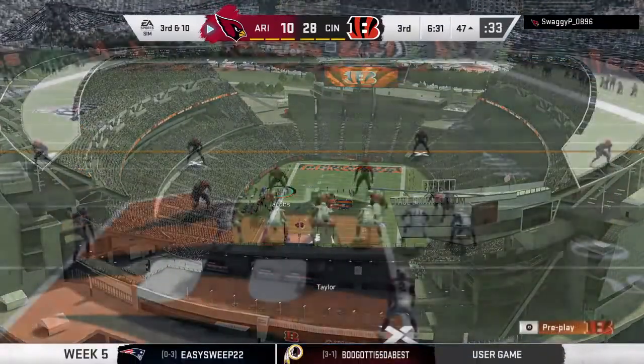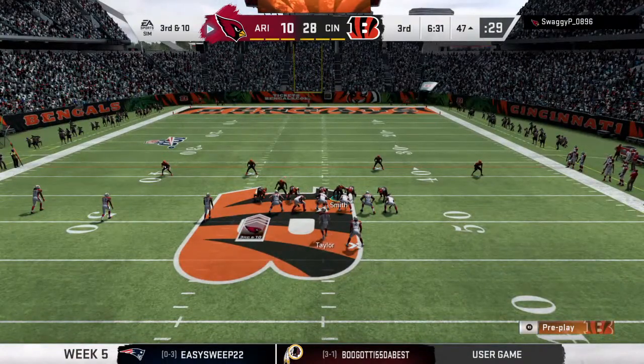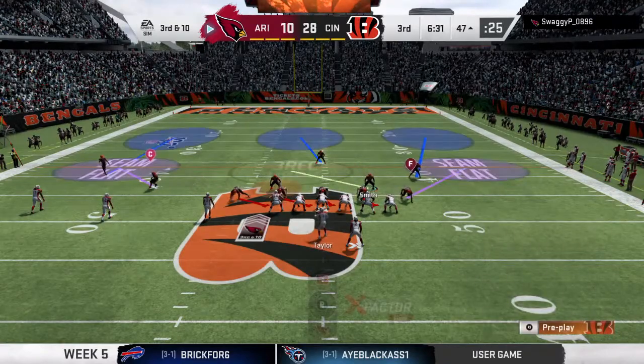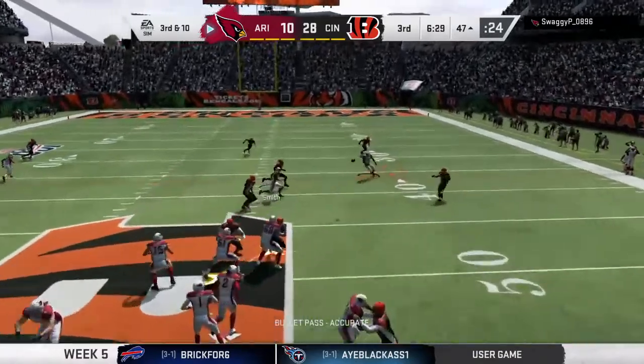Right, I think it's high time to get him some passes that he's comfortable with, some easy throws, some completions. He's not even hitting 50% thus far. Well, certainly that has played a big role in why they are trailing right now. On third down, Taylor.